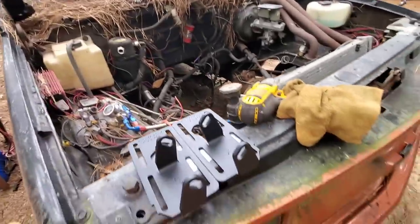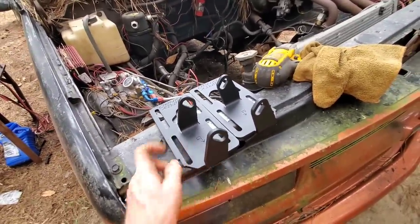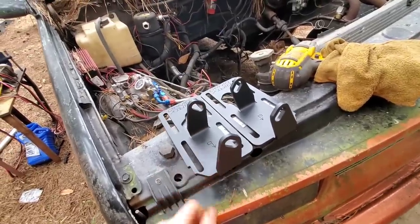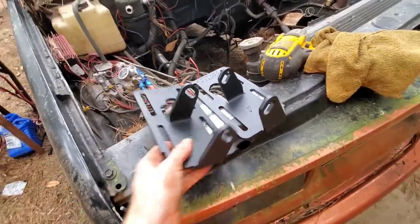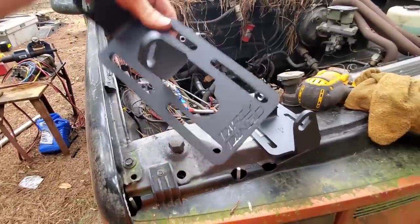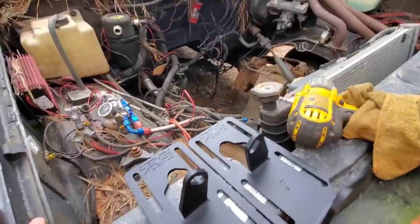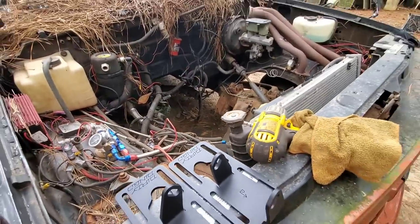But anyway, I'm sure a few people will be wondering what kind of mounts we're using, and this is them. I don't know where you ordered them from or how much you gave for them, but as you can see, they're Dirty Dingo mounts. Pretty nice quality. Obviously got plenty of adjustment in them, so you can set the motor wherever you need her setting at.